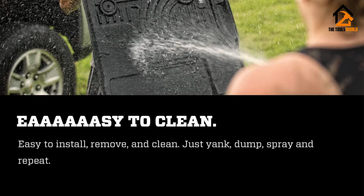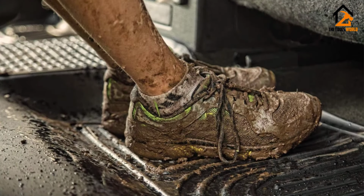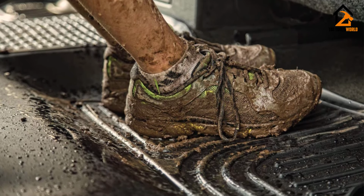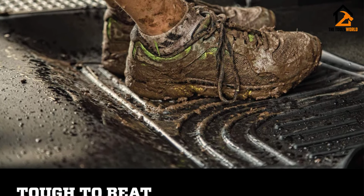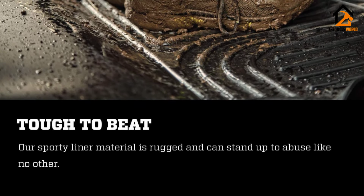The caveat we have with this model is that it is a bit on the expensive side, but this is expected considering this is a Husky Liners floor mat. Also, this model is not universal and intended for the Ford F-150 line of trucks only.